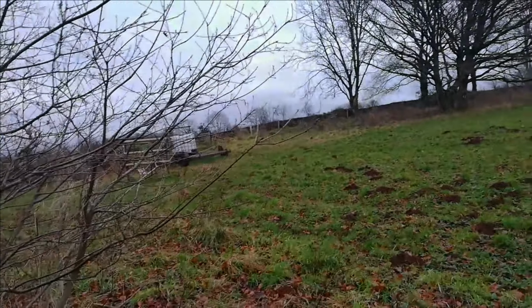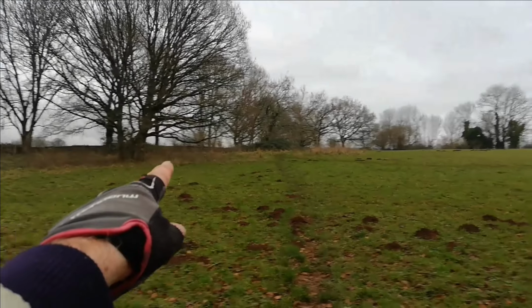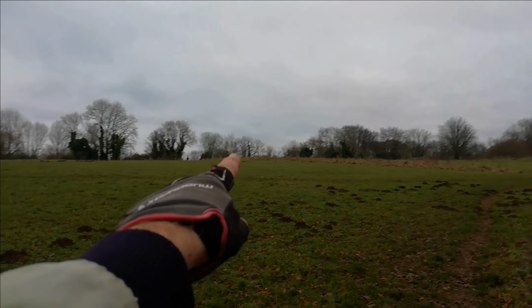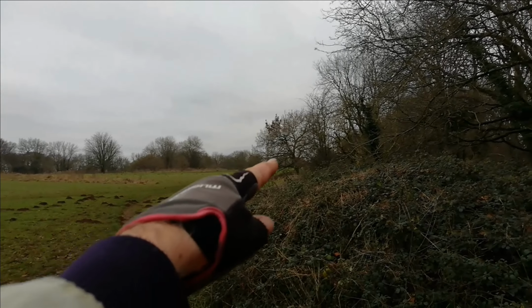I certainly didn't want to be this far over. There's the mast next to the main road along there. I can hear it as well. That guy there is heading over to the car park. I should have been much further over that way.